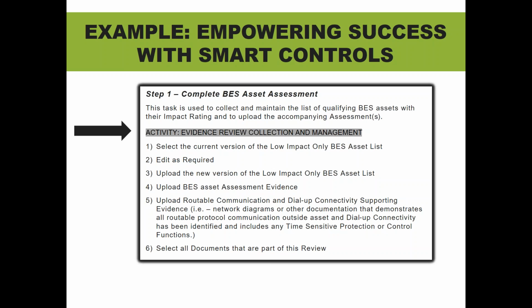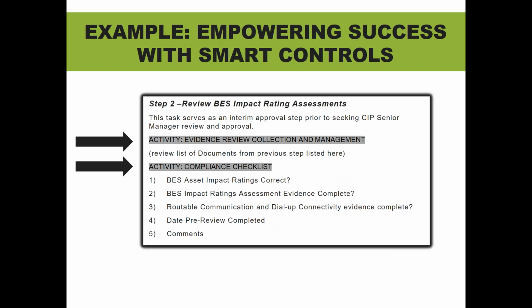At that point, we're ready for someone to look at what's been done. So we would present all of that information from the first step to the next person, and then they start to hit a compliance checklist. What things do we really want to make sure we have a positive response for, that we can demonstrate as part of our control report at the end? We asked these questions and we got these validations. BES asset impact ratings, are they correct? Do we have the appropriate evidence? Is it complete and satisfactory? Same with the routable communication and dial-up, and then we can go ahead and submit.